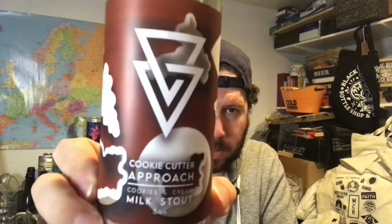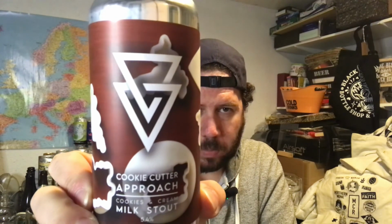A brewery that I'm sure you'll be seeing much more of, certainly here and out there as well. Really damn good. So there we go. It's the Cookie Cutter Approach cookies and cream milk stout from Azvex Brewing Company out of Liverpool.